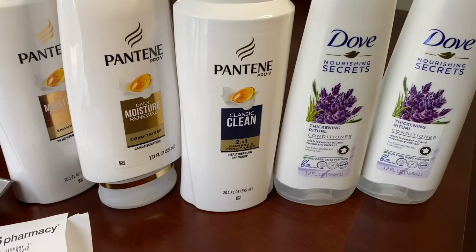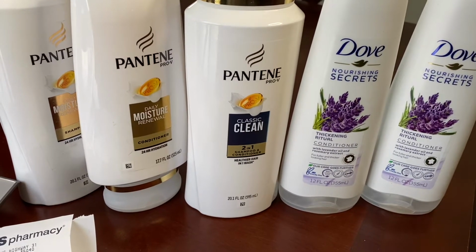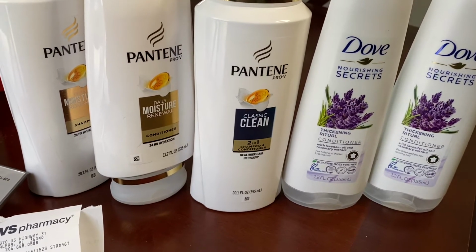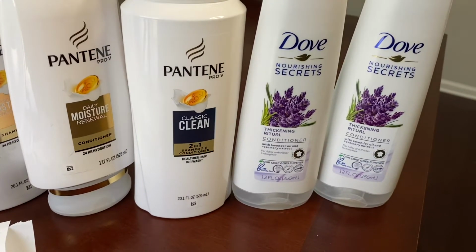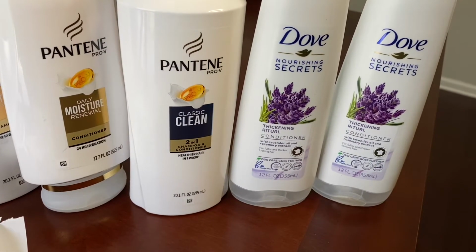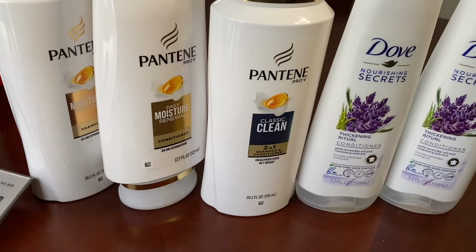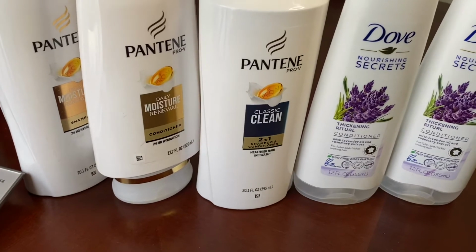So this is the next deal that I got, and the Pantene was on sale this week, 3 for $15. But if you spent $15, that would give you $5 extra bucks. And I went ahead and paired it with this Dove. The Dove was spend to get $2 extra bucks. So I had a $4 off $20 CRT that I used with this hair deal so I could get the most savings as possible.